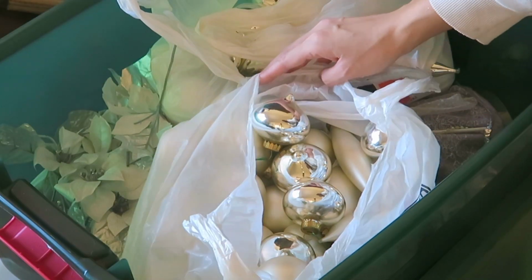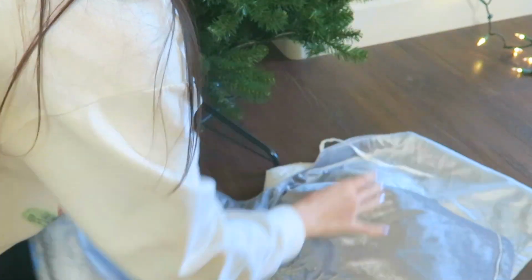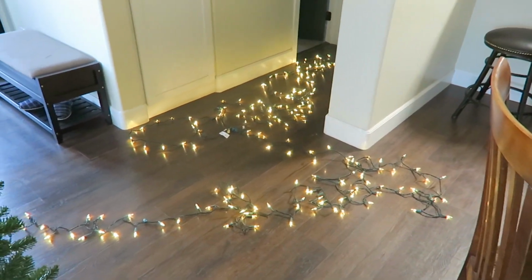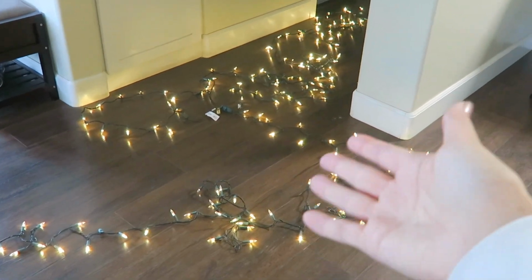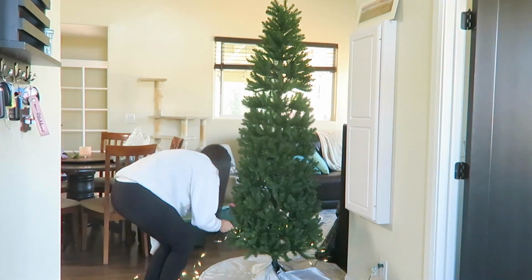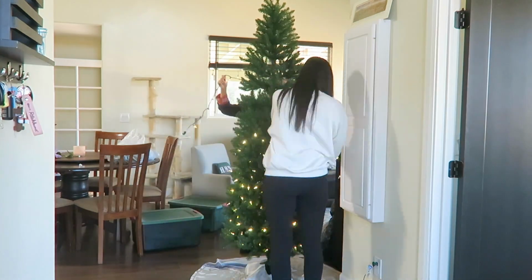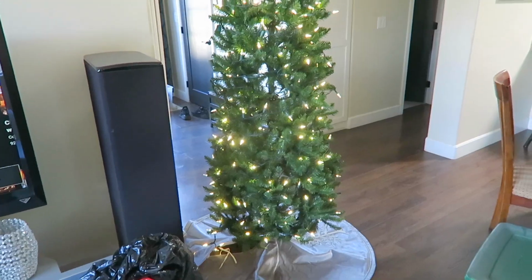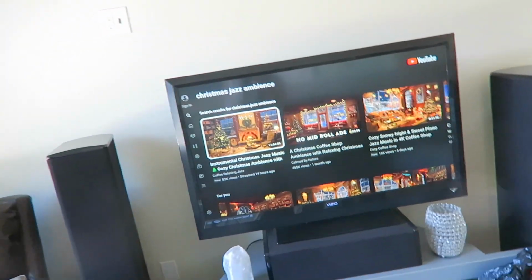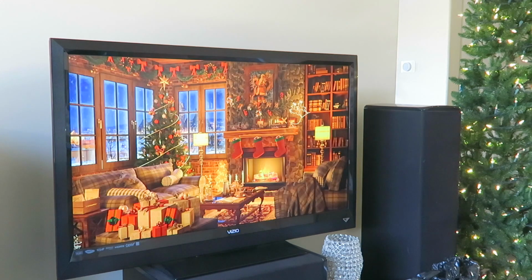We got some ornaments in here, some poinsettia flowers. Oh my gosh, this is looking so funny, but let's start hanging up the lights on the tree. Okay, yay, we got the lights on the tree, and now I totally almost forgot that we need to put on some Christmas ambiance music.